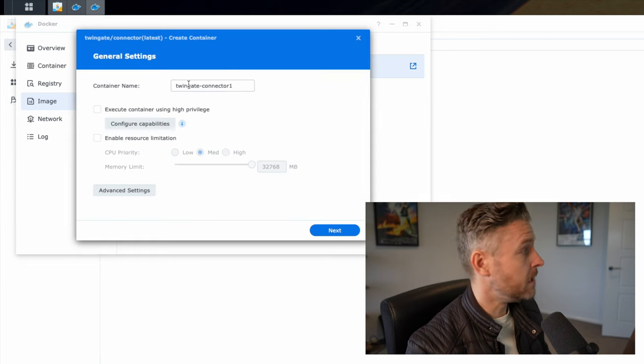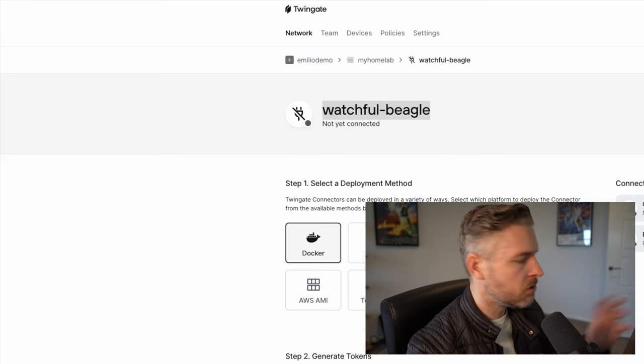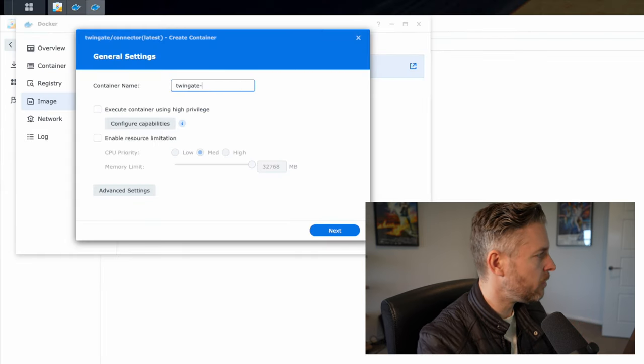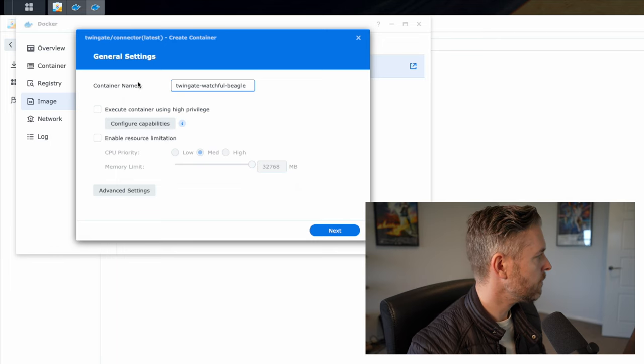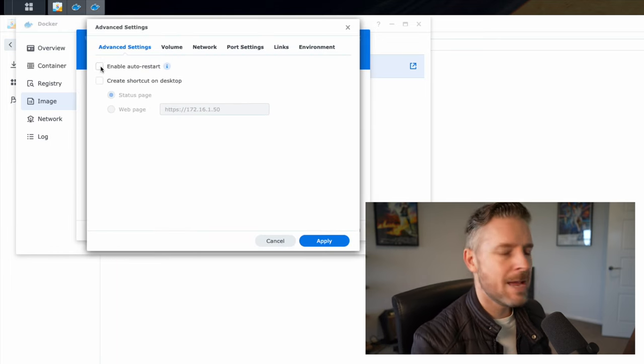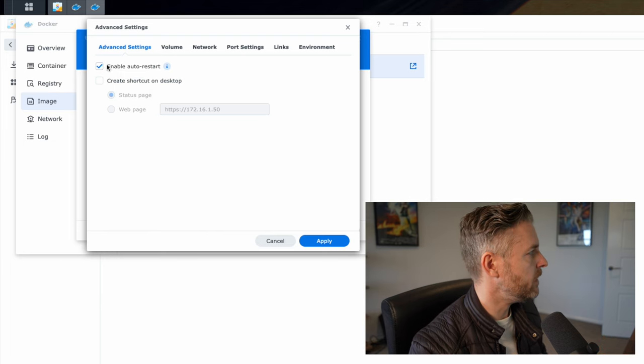Now, to make it a little easier to keep track of what's going on, over here we've got this thing called Watchful Beagle. That is the name of my container. So I'm just going to name it the same so that I can keep track of those two. It makes a bit more sense later on when I forget, which I probably will. All right. And then we'll click on Advanced Settings. We're going to tick Enable Auto Restart because we do want the thing to automatically restart should it run into any problems. You just want to make sure that that is ticked.